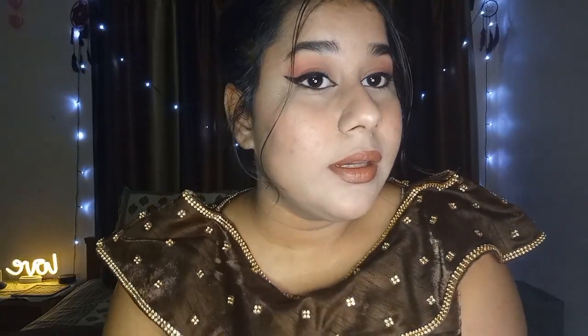There you go. It would have been better if the lips were in a light nude or a pink nude, but I somehow couldn't find either of those colors. I guess brown doesn't look bad. I actually like it. I don't know why this looks a little red on the camera, but it's not red, it's brown, dark brown. So this is how the nude makeup looks.